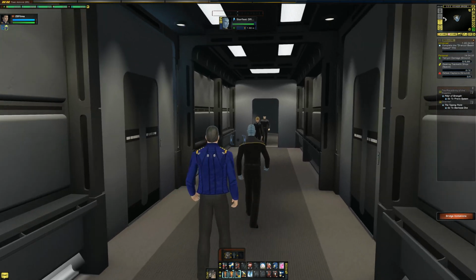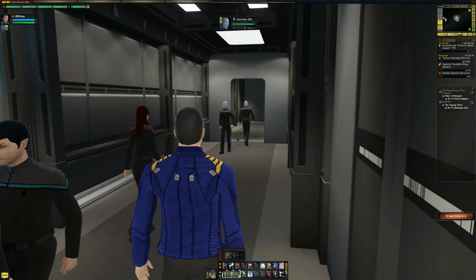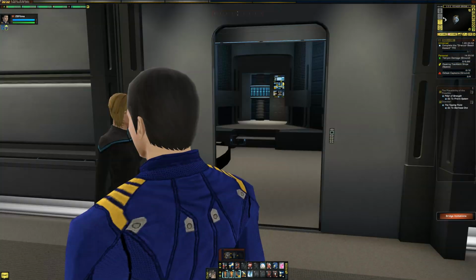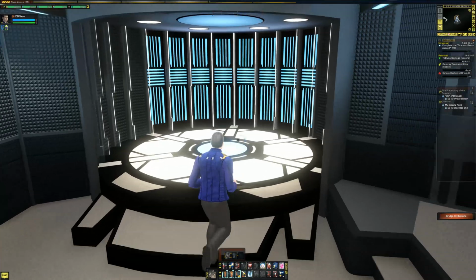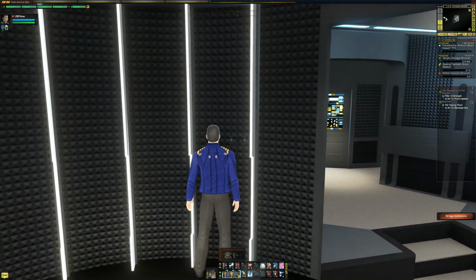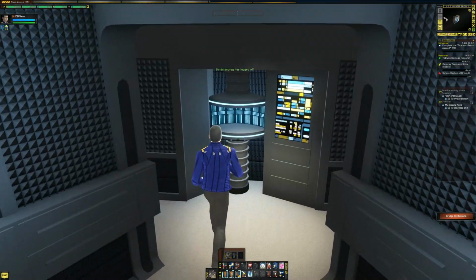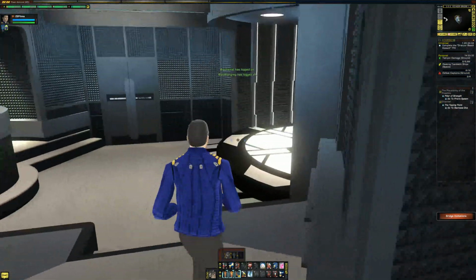Put my staff away. As far as I remember, all the officers on here are using the Odyssey uniforms, whereas on the Galaxy interior, we saw them in the TNG uniform. But here's the transporter pad. Very nice. Which looks like soundproofing on the side of the walls. And we have another little replicator back here. I'm assuming it's a replicator. I don't know.